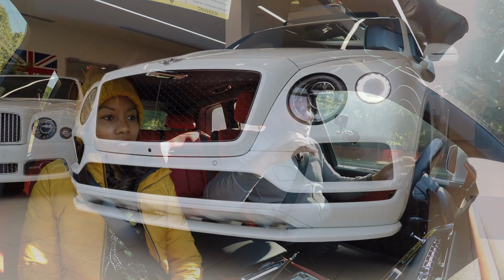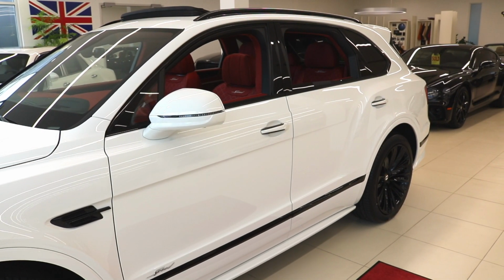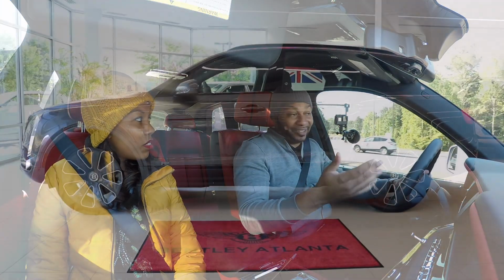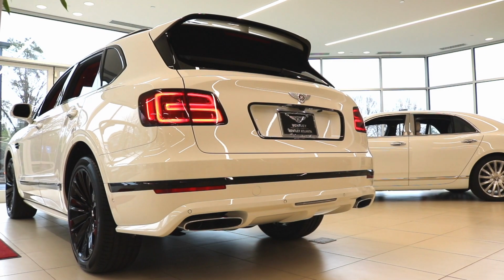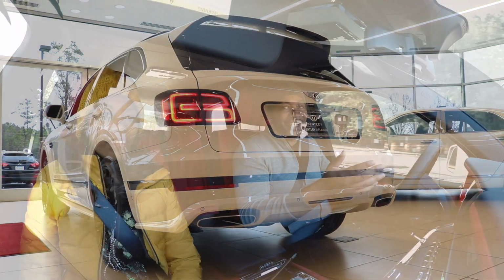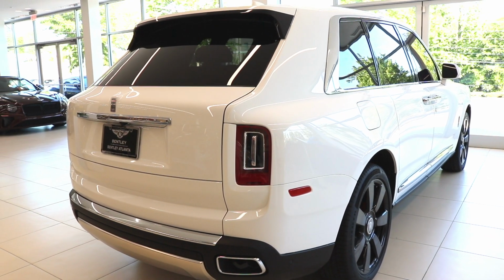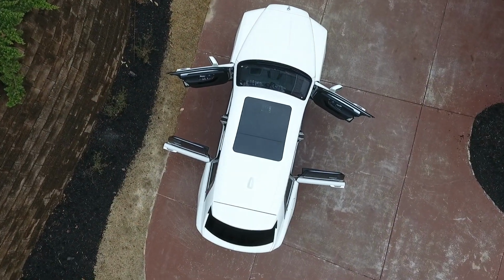Now, when you look at the exterior of the Bentayga compared to the Cullinan, it's completely different, right? Yeah, it's more curvaceous. It's softer. I thought it was a trick question. No, it's not a trick question. It's just softer. If you look at the two, it looks like each is going after two completely different people as far as performance and design. Now, the ride in this, I will admit, is far smoother than the Bentayga.